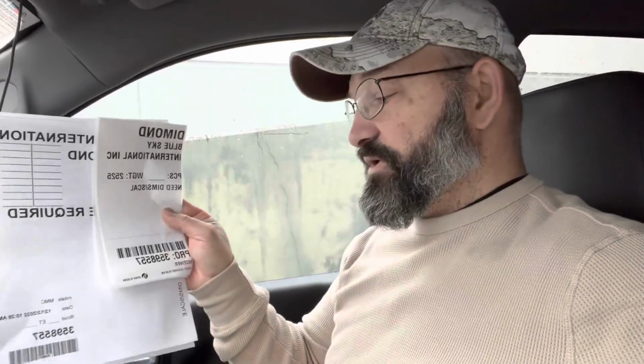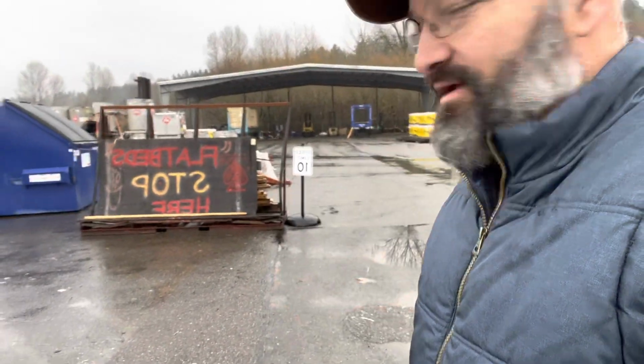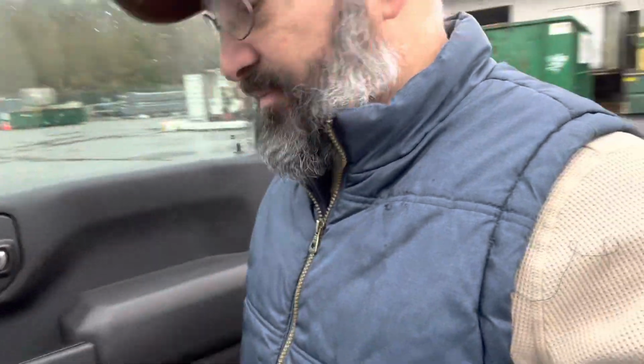They're asking us to go to a staging area where they unload the flatbeds. And so we got the paperwork. We're gonna go unload and unstrap and carry on. This is kind of the process of dropping off at a facility like this. Again, we're at Spanaway, Alaska here in Washington. They have a convenient sign here saying flatbed stop here, right there. And so we're stopped here at this time, trying to unload and unstrap everything.